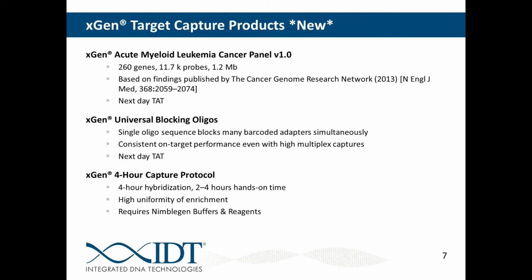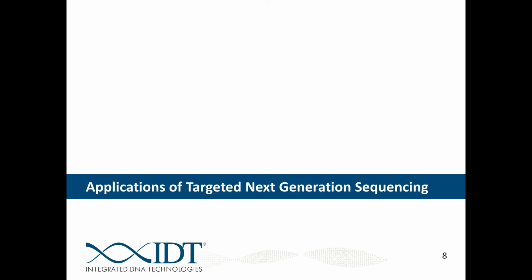And that is the end of my portion of the presentation. I am going to hand it off to Rami to talk about applications of targeted next-generation sequencing.